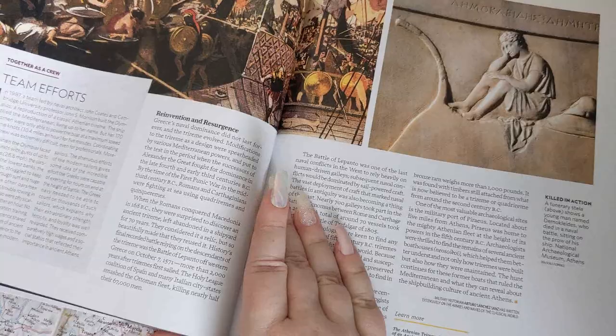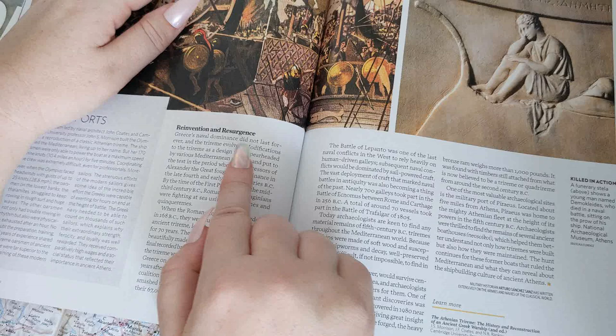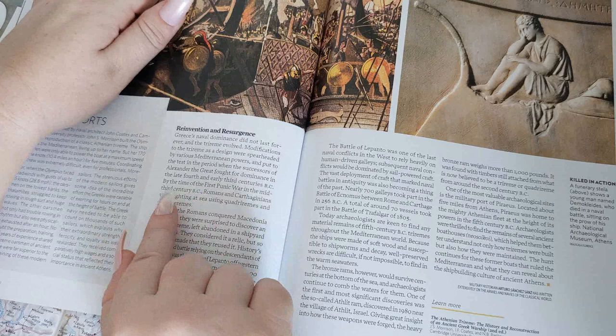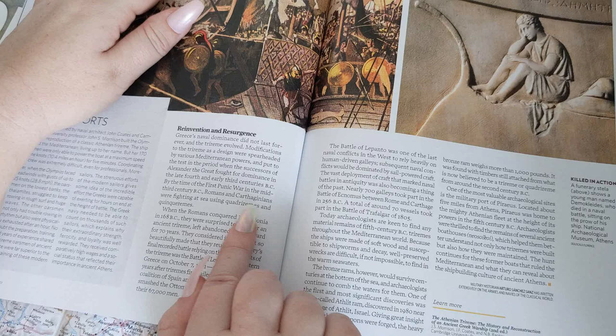Reinvention and resurgence. Greece's naval dominance did not last forever, and the trireme evolved. Modifications to the trireme design were spearheaded by various Mediterranean powers and put to the test in the period when the successors of Alexander the Great fought for dominance in the late 4th and early 3rd centuries BCE. By the time of the First Punic War in the mid-3rd century BCE, Romans and Carthaginians were fighting at sea using quadriremes and quinquiremes.